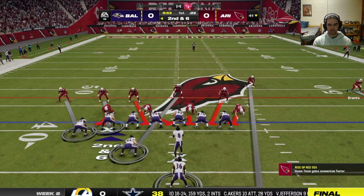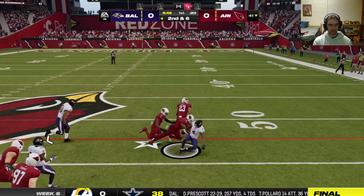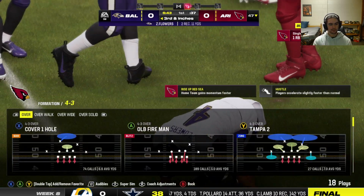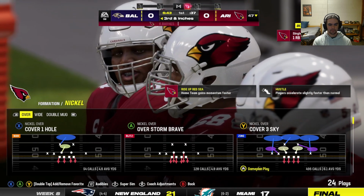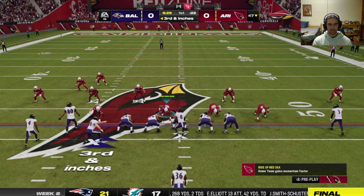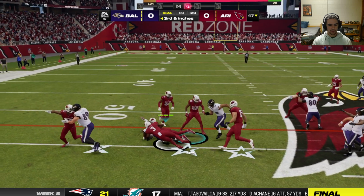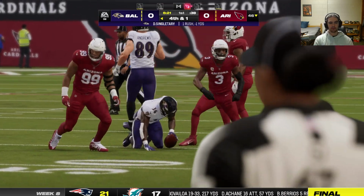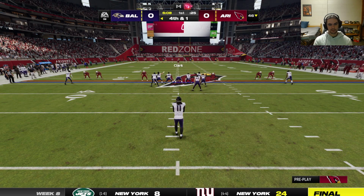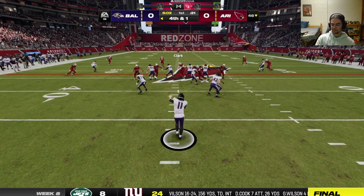And Brents is out on the border there. He's targeted, makes a hit, but Zay Flowers holds on, 3rd and inches. Let's get a stop here, defense. Does make me happy to see Zaven Collins with a little star there. Handoff, and brought down by Budda Baker. Great play there. It's awesome to have him back. Kayvon Wallace is not stopping that. That would be first down all day with him.